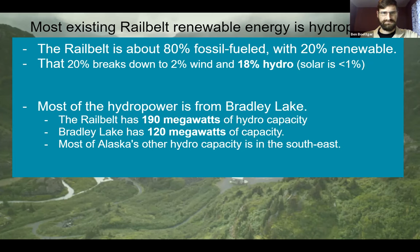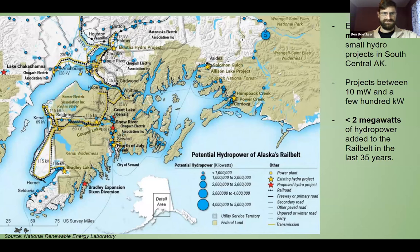So this is a map from the National Renewable Energy Laboratory of small hydro projects, mostly around the Railbelt. And if you look at the key, you'll notice that NREL's idea of a small hydro project is still pretty big. But most of the hydro potential in the Railbelt is smaller projects like this, between 10 megawatts and a few hundred.